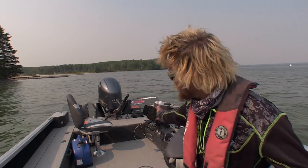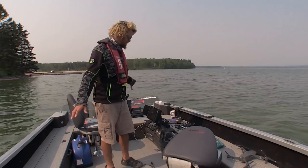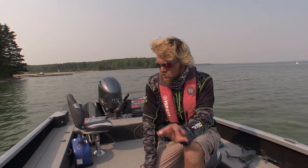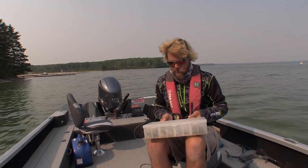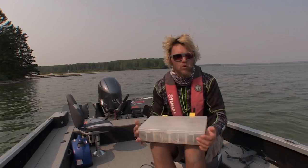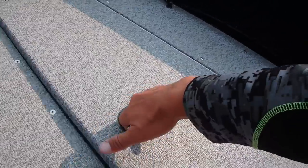So my Alumacraft competitor 205, it's got crazy storage with the way it's laid out. And typically every compartment is brimming over with multi-species tackle. But today I've taken everything out. So I forced myself into a special ops situation here. All I've got is some treble hooks and swivels and split rings and stuff like that. So I could make a lure out of a rock or something. Make a lure out of a rock? Or maybe I've got something in one of these boxes.